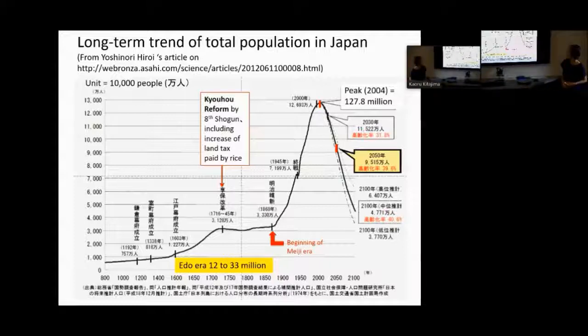But once population grows, that means a lot more dependency on firewood and everything. So the Edo government was established just about 1600. Before that was the civil war era. There were some other governments, but this is the population of Japan estimated over time. The Edo era resulted in peace and prosperity and population growth.